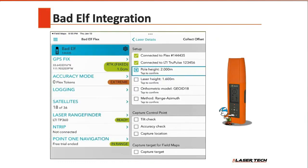When I say we are integrated, again, I'm going to hit home that via Bluetooth or a hardwire connection, the Flex directly talks with the LTI rangefinder. One of the things that we have done design-wise is utilized what we call a checklist format. I mentioned earlier that Bad Elf was originally heavy in the aviation industry. Some of our owners and founders were pilots, in fact. And if you've ever done any aviation, or perhaps you're an FAA 107 pilot, you'll know that they employ checklists. It's an easy way to get through a workflow and know that you're doing things correctly.